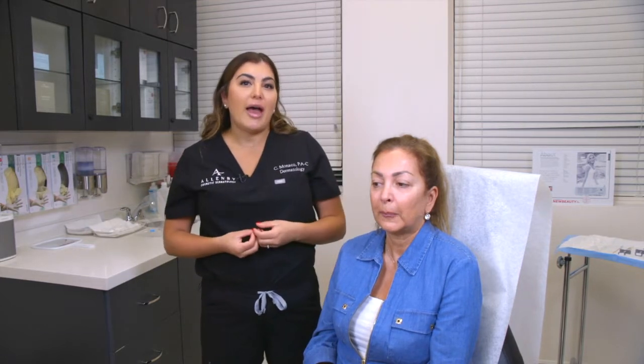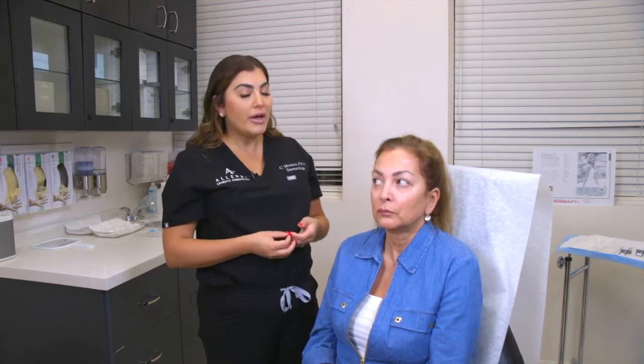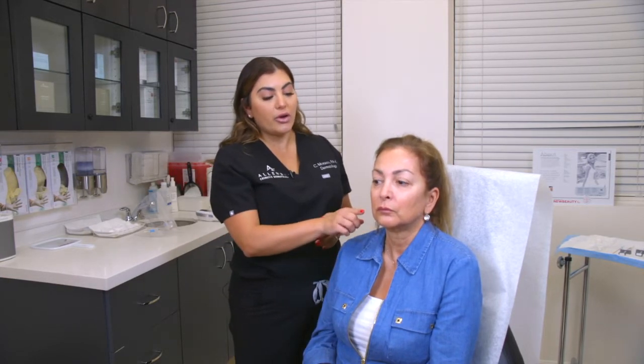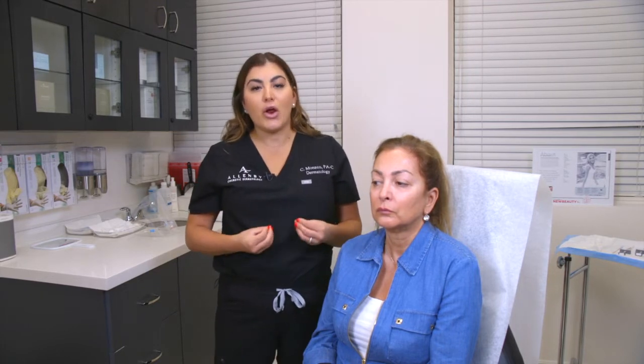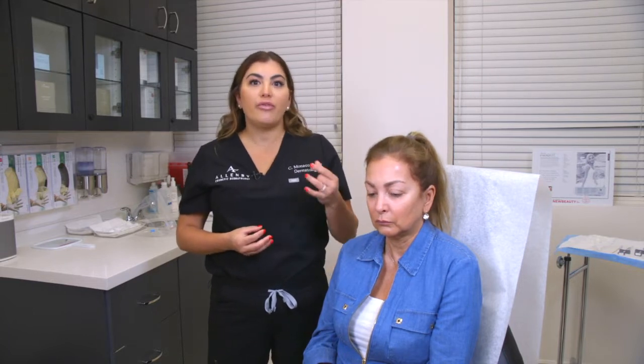Another area that she spoke to me about during our consultation was the area between her jawline and her neck. And this is a very common area as we age. The aging process, to be honest with you, starts as early as our late to mid 20s. And we like to establish a prevention treatment plan with our patients. And when we talk about prevention methods, the reason why we're doing that is because of collagen loss.